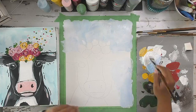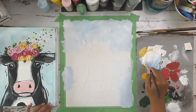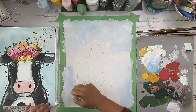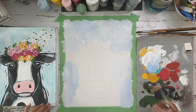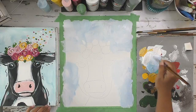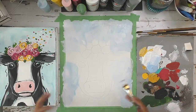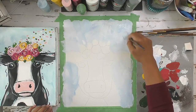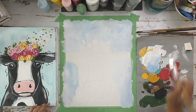It's a light enough color that I can still see my traced image, so I'm not too worried about losing those lines. There we go. Okay, and then you can just kind of go back and either lighten it up or darken it up in different areas, however you want to do that. But it's a quick and easy background.